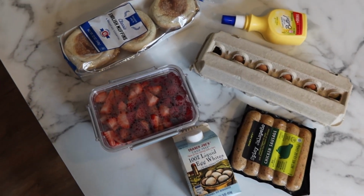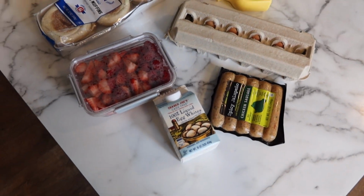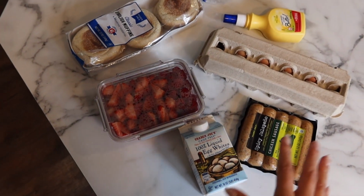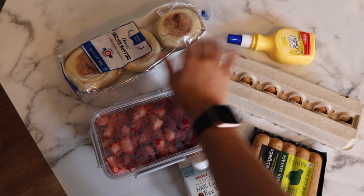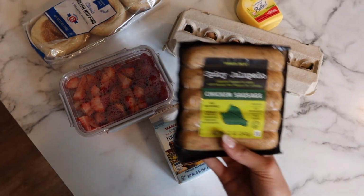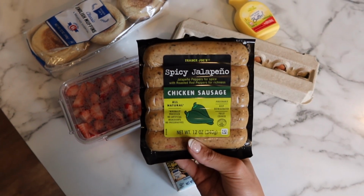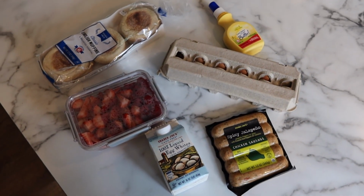All right, y'all, it is time for some breakfast. I'm going to be making a little egg white scramble. I'm going to have an English muffin with some I Can't Believe It's Not Butter spray, some raspberries, and one of these spicy jalapeno chicken sausages from Trader Joe's. These are so good. So let's get to cooking.